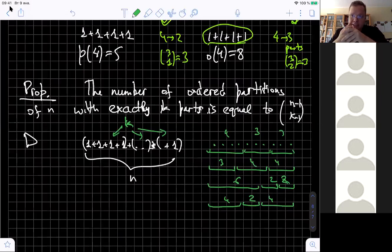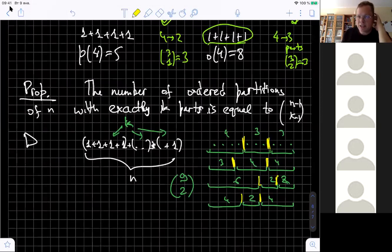I want to prove that this is exactly the binomial coefficient. So I want to find what I really choose of what. I need to have the n minus one elements and choose k minus one from them. So here I can have 9 elements, and I have 3 parts, so I need to choose 2 of them. Where are these 9 elements and why exactly 2? The answer is that all we need to do is find the delimiters. For example, I take 2 delimiters, and if I place the 2 delimiters here, then I can describe what the parts will be.